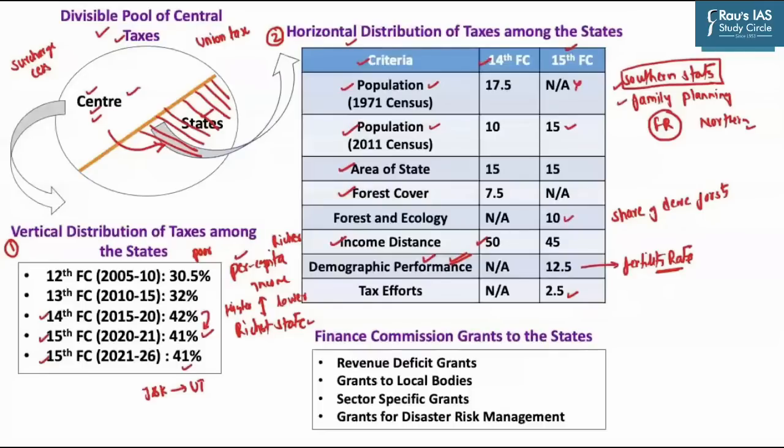Accordingly, such a state would be given a higher share of the central taxes. On the other hand, if the fertility rate in a particular state is even today higher, then such a state would get a lower share of the central taxes. So this criteria of demographic performance has been introduced by the 15th Finance Commission to take into account the concerns raised by the southern states.